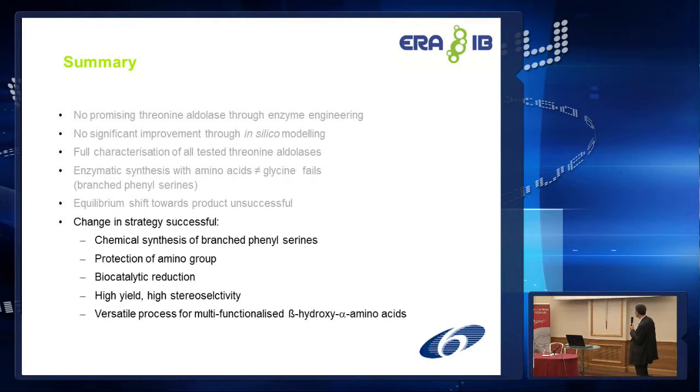We got very high yield, high stereoselectivity, better even than we would have obtained using the original concept, using threonine aldolase. So we are in fact in a better situation than ever planned and estimated, and we have now a very versatile process for multifunctionalized beta-hydroxy alpha amino acids. And the message of this 3-year story is: stay tuned if it doesn't succeed.